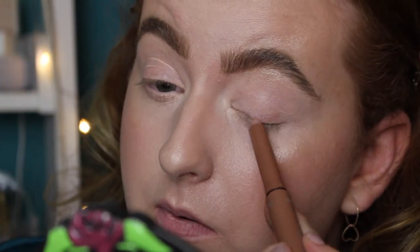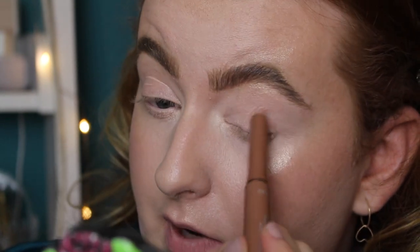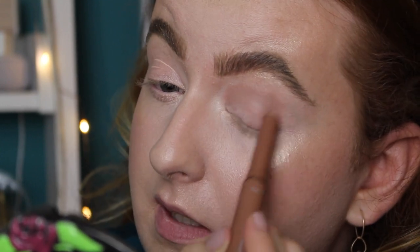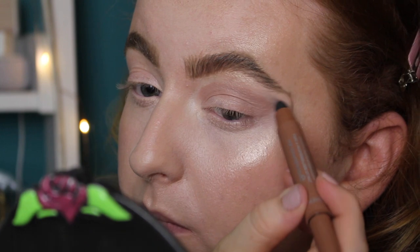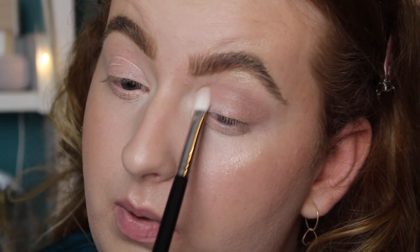Let's give this a go. It's kind of like a taupey brown, which is actually very, very sheer. Take this through the crease, you know. It's maybe mixing with my concealer that's on my lid, but it's looking a little bit gray. It does feel very creamy though, which is nice. Okay, let's try buffing it out with this thing. No to this thing. I'm gonna take a brush and just kind of blend it out a little. That works a lot better with a brush.